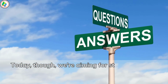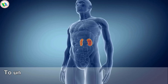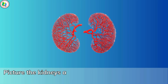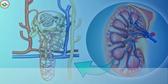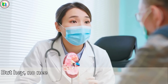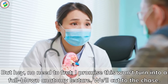Today, though, we're aiming for straightforward answers to tough questions, so let's try to unravel this in the clearest way possible. To understand this, we need to peek a bit deeper into how the kidney operates. Picture the kidneys as these intricate networks of tiny blood vessels linked to filters. Each kidney packs a whopping 1 million of these filters, called nephrons. But no need to fret, this won't turn into a full-blown anatomy lecture. We'll cut to the chase.